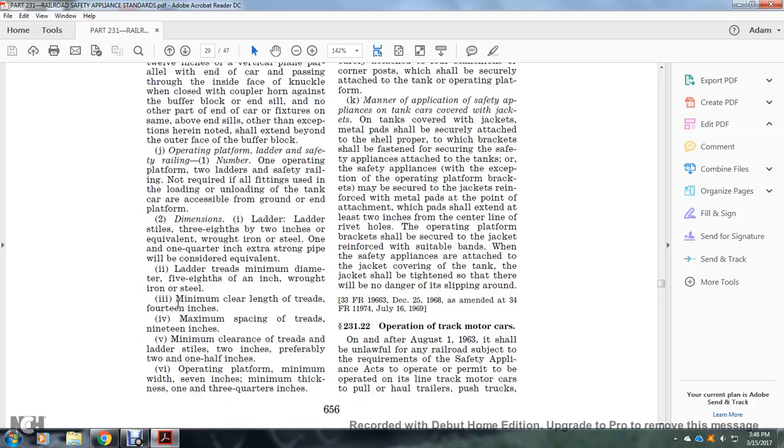J. Operating platform, ladder, and safety railing. 1. Number: operating platform 2, later safety railing not required for all the fittings used in the loading and the unloading of the tank that are accessible from the ground or end of the platform. 2. The dimensions: ladder steel styles 5/8 of an inch by 2 inches of the equivalent wrought iron steel; 1 1/4 inch extra strong pipe will be considered equivalent.